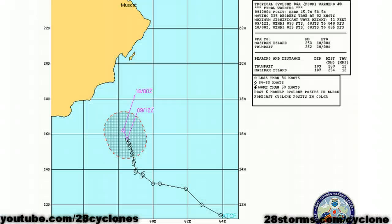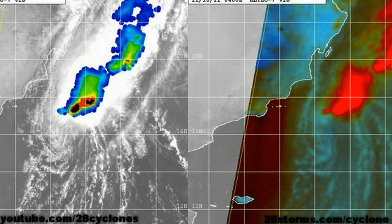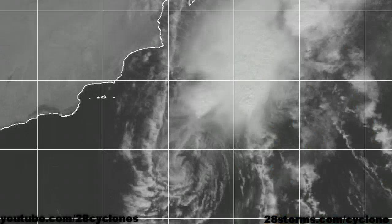The U.S. Joint Typhoon Warning Center has issued their last advisory on Tropical Cyclone 4A, located just off the coast of Oman. And the latest microwave satellite pass reveals that the remaining low-level surface circulation is exposed to the south of all of the strongest convection. Perhaps you can see this even better on the most recent visible image. We can see that the circulation is now completely void of any significant shower activity, and even some of the convection located to the northeast of the center is showing signs of weakening.